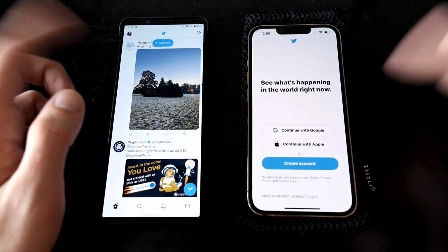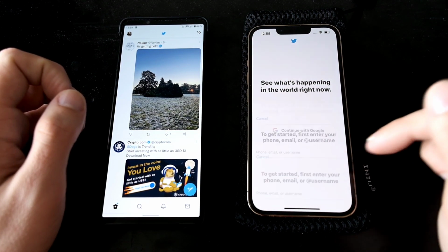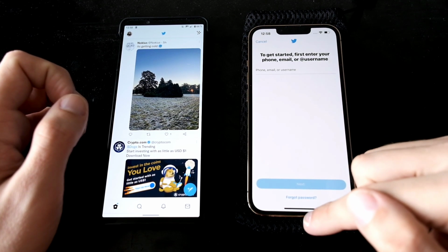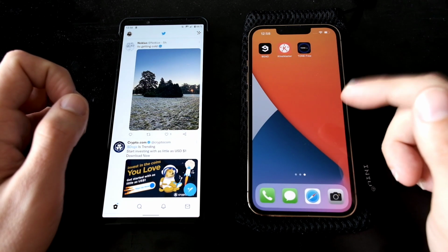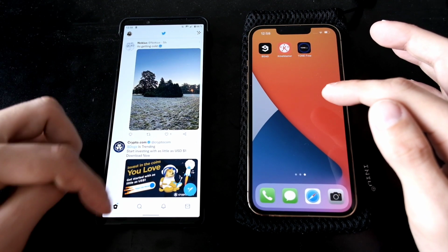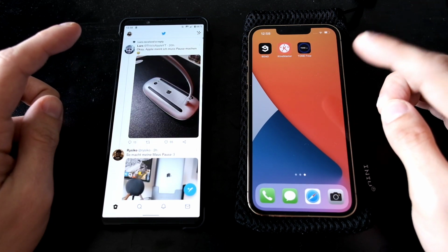And why I'm not logged in here, doesn't matter. Can I log in back? That's interesting, the iPhone forgot my Twitter. I have to log in back. Doesn't matter. So anyway, that is this, and that is this. And yeah.